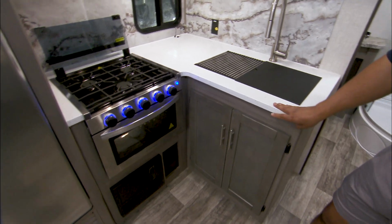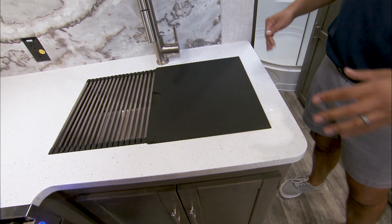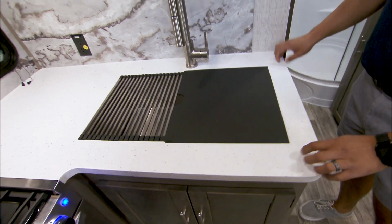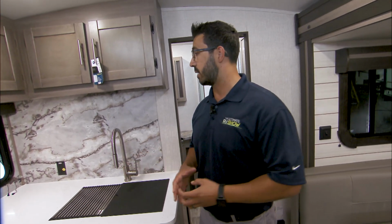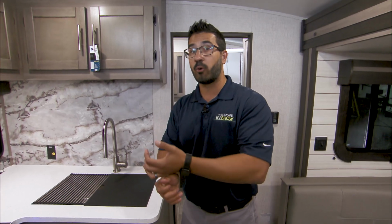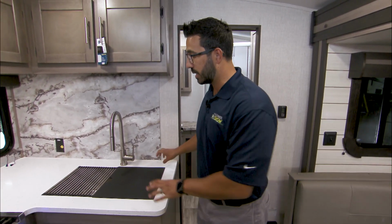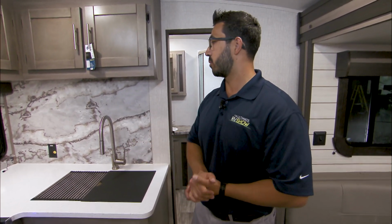And take a look at this, folks. This is a true solid surface countertop. Absolutely gorgeous. This is very rare when you're looking at lightweight RVs. A lot of times with something like this, they will either do a thermofoil countertop or thermoformed or T-mold just purely because of weight. But here, they went with a true solid surface. It's beautiful. It's functional. I love they were able to put that in.